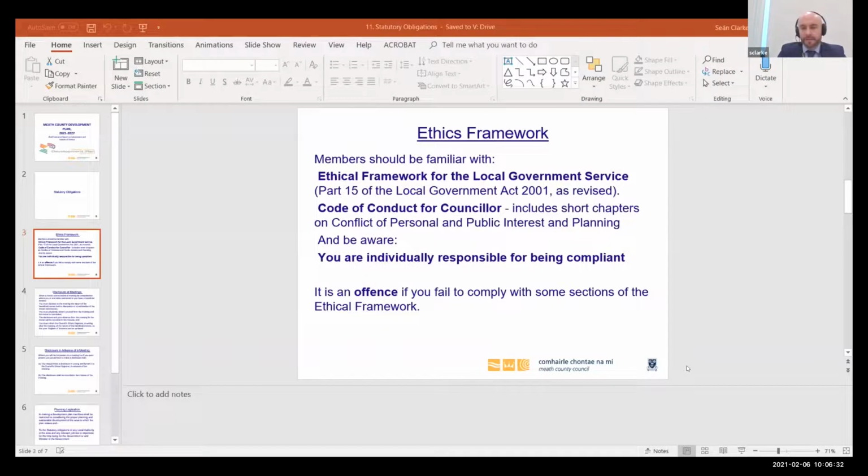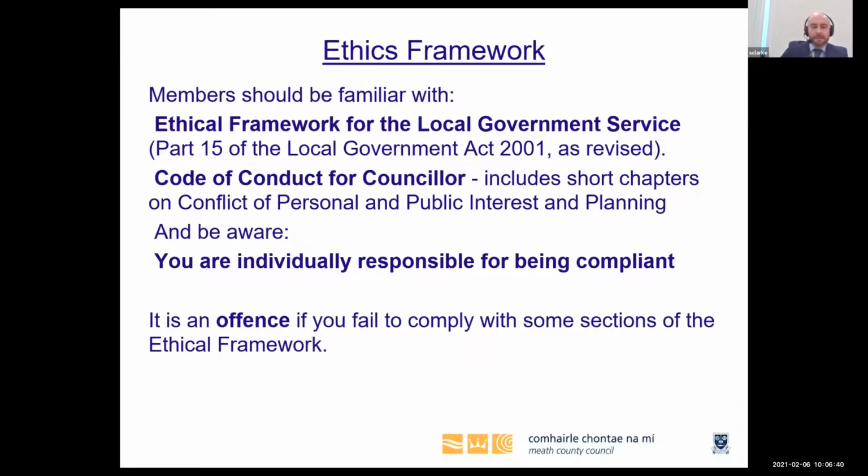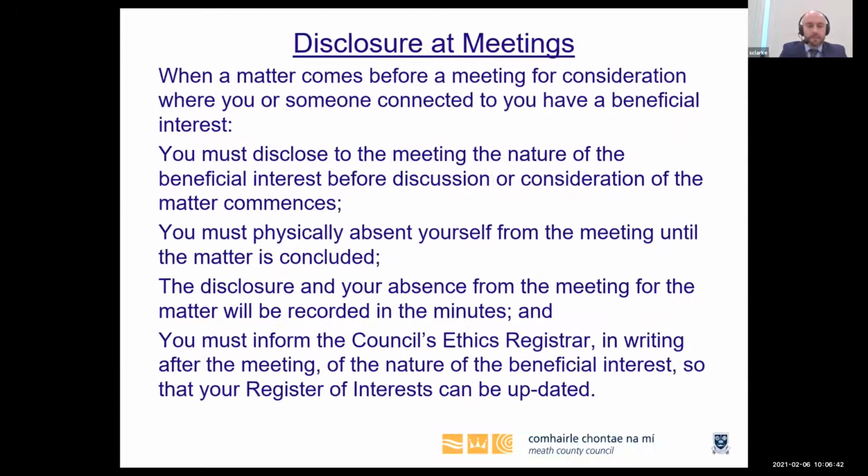Thank you. Members, just the usual reminder with regards to the ethical framework for local government services and the code of conduct for councillors, and you being individually responsible for being compliant with same. It's an offence if you fail to comply with some sections of the ethical framework.